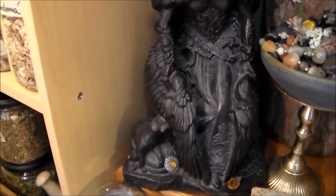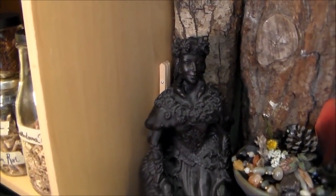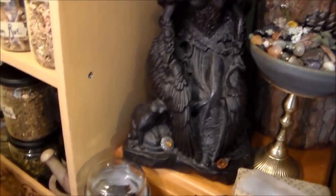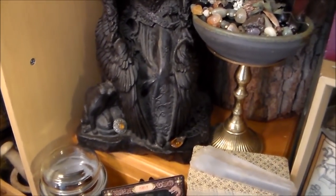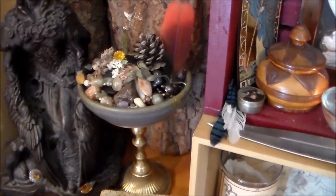She's got her beautiful falcon cloak and her cat by her side. And she's in like serious warrior garb. Oh, I just adore the statue. I have a few pieces of amber that I keep at her feet. And then this is her offering dish. You have all sorts of fun stuff in there.